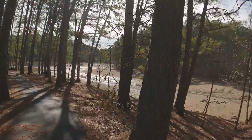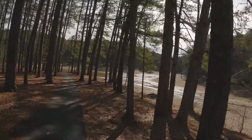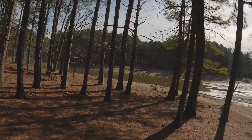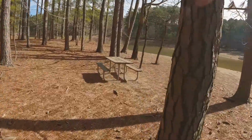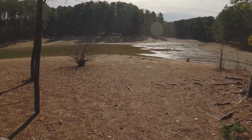Top Mountain, one of my favorite places to run. It sits on top of Lake Allatoona. This is gonna be my spot, I think, right here. Oh yeah, I'm okay. You should smell the pine needles right now. It smells pretty awesome out here.